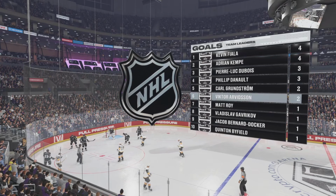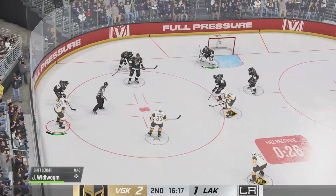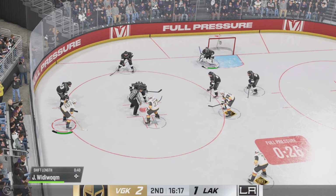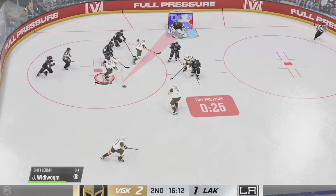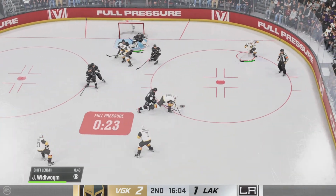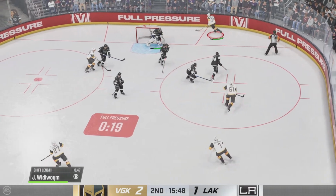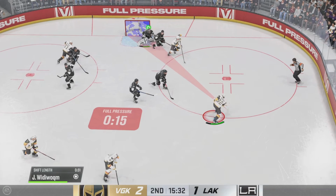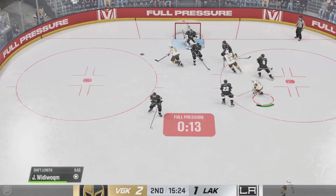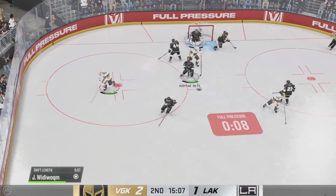We're still in the early stages of this period. The Golden Knights are clinging to a 2-1 lead. And they take possession here inside the offensive zone. Crosses the puck loose. The Golden Knights have it from the corner. Vegas looks to attack, and he says no! Oh, and it's another save on the play!